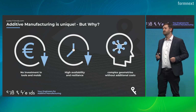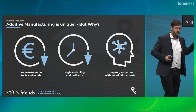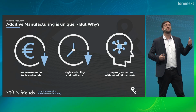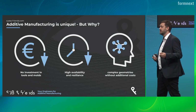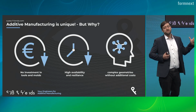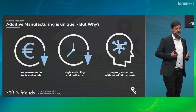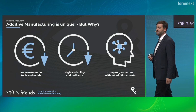It's often said that additive manufacturing is unique, but why is that? I always summarize that on 3 main points. First, in additive manufacturing, we don't need tools. We don't need the initial investment in new tools before we start production. Second, without that initial investment in tools, without the time needed to produce tools and production setup, we are faster. And that leads to high availability and resilience in production.